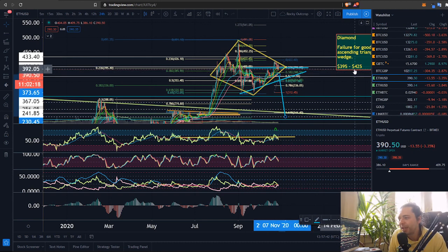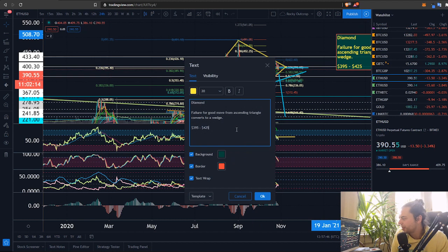The key areas remain 395, 425. Well, that's what they were before. Is my keyboard just going to suddenly start working? No, it's still not working.